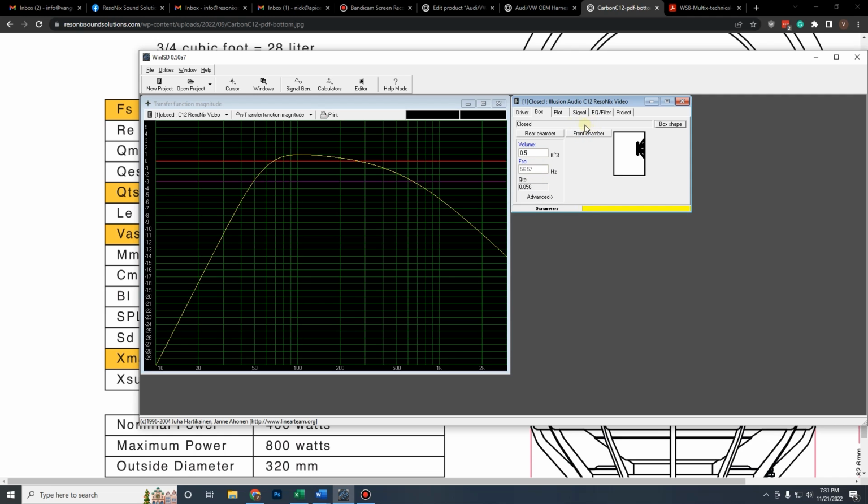But moving on from here, we can input signal. Let's say I'm using this 4 ohm driver, and an amplifier that does 500 watts at 4 ohms. I could put in 500 watts here under signal. And as you can see, from 1 watt to 500 watts, none of this changes because again, it is just transfer function magnitude. This doesn't really serve you any real purpose. I'm going to go back to 1 here real quick just to show you.